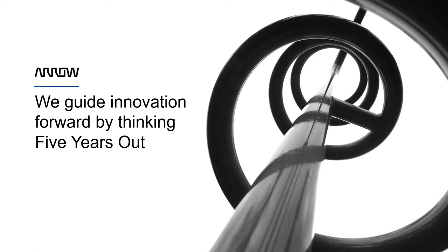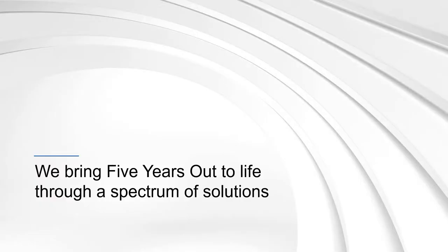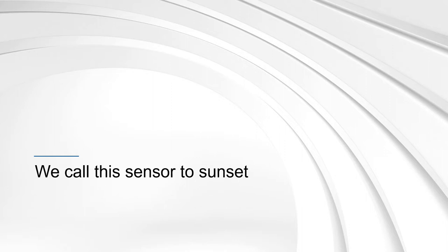So Arrow, we guide innovation forward by thinking 5 years out. What do you mean by 5 years out? You would ask, is the tangible future where what's possible meets what's practical? We are always thinking ahead of what's going to be in the future, so that we can participate and help people innovate to move forward. We bring 5 years out to life through a spectrum of solutions, and I'll be talking about it in the next slides. We call this sensor to sunset. This is kind of a motto to us, because we offer almost everything that you can see under the sun.